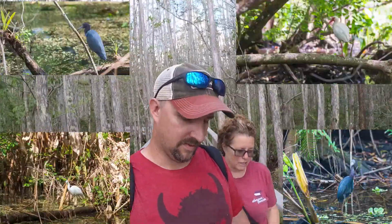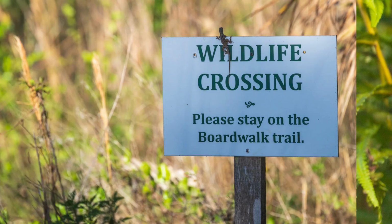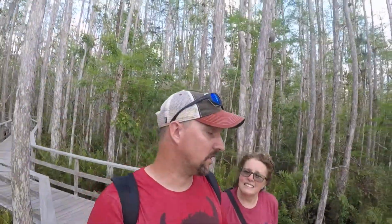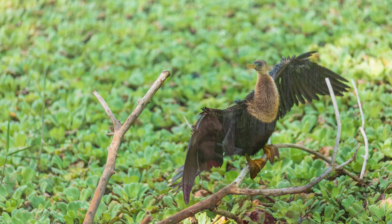A lot of cool birds, lizards, wildlife in general. Saw some raccoons. Yep, saw a couple of raccoons. Saw quite a few anhingas and got much better shots of them this time than the last time, so that was good. I think we've been here for 2 or 3 hours. Yeah. It's been not a bad experience. No, I enjoyed it quite a lot. Money well spent. I highly recommend it.